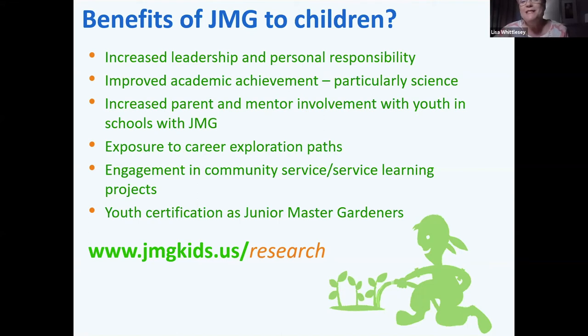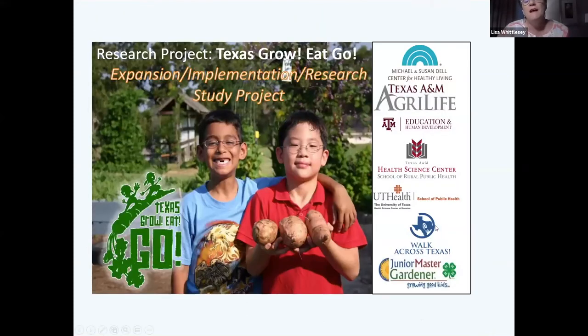Another thing is that it's a great exposure to career pathways. So introducing children to opportunities for career pathways, getting them involved in doing community service, and then opportunities for them to be certified as junior master gardeners. We have a lot of those research citations on our website, jmgkids.us/research, if you're interested in those. And then I'll speak a little bit more specifically on some of our research on Learn, Grow, Eat, Go in just a minute. The Learn, Grow, Eat, Go curricula was part of a USDA AFRI research and extension grant project.